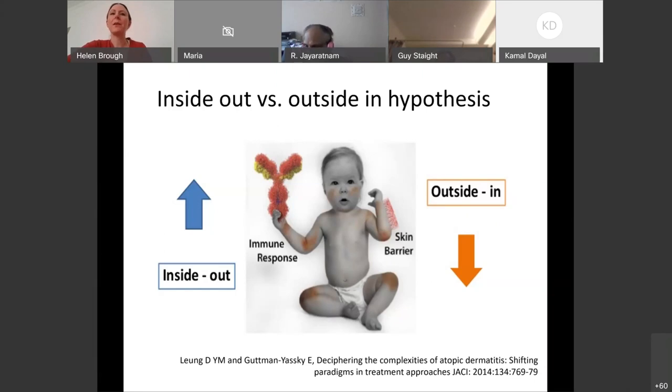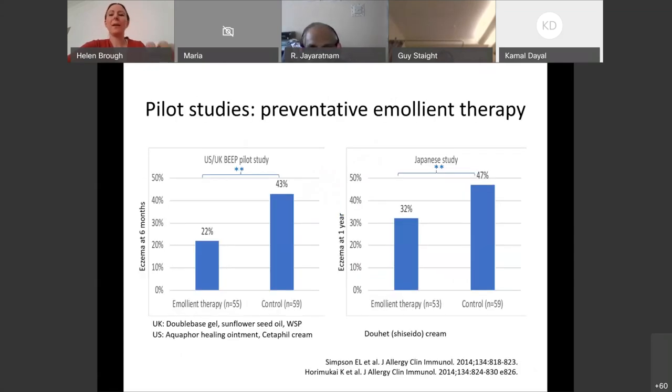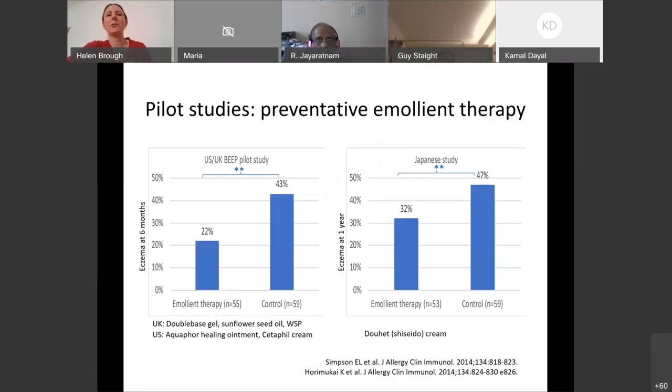So if we think about it from a theoretical point of view, you would think that if you've got a skin barrier dysfunction, there might be ways to protect that skin barrier by putting moisturizers on, for example. So what we want to do is prevent a child who has normal looking skin from becoming a child with eczematous skin. There were pilot studies that looked at the concept that I mentioned. So a child who has potentially a family history of hay fever or eczema, applying moisturizers from birth was thought to be potentially a good way to prevent eczema.